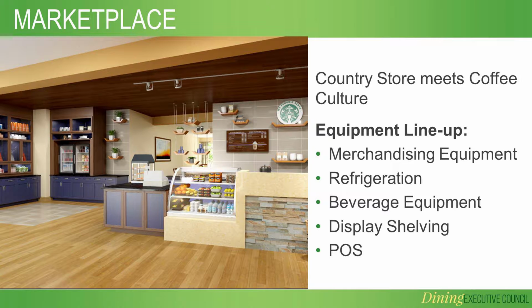Other equipment shown here, very similar to the café. Again, you've got the lighted refrigerated display case on the front counter, which really highlights bright, colorful food and draws the eye in. A heated display case for warm pastries, pizza slices, or hot sandwiches is on the front counter. Again, a soup tureen for the soup of the day.